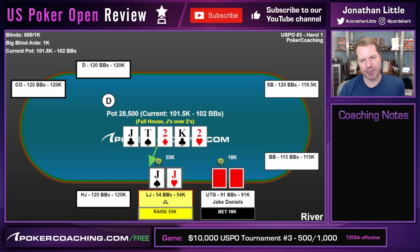So this is a spot where I think I should have gone a little bit smaller, because when I start going big like this, we are going to get even a hand like ace-king to fold, which is, I think, a lot of his range when he takes this line. And yeah, we get full value against a straight, but I think a straight's kind of unlikely. Anyway, he snap called me. So I was like, oh.